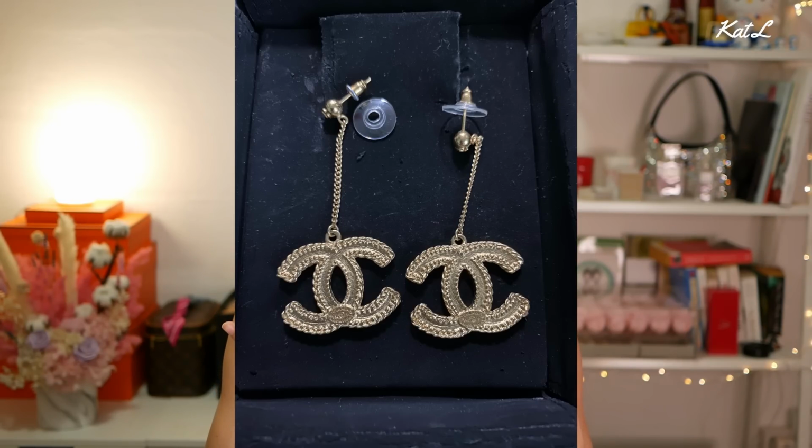Then I also sold a couple of pairs of earrings. I decided to sell the drop earrings with the big CC, the vintage ones. The person that bought it also bought something else from me previously. And I think that is the style that's not for me. So I had the bigger CCs. They look fabulous. Maybe now with my long hair, it may look fabulous, but I'm not really into that.